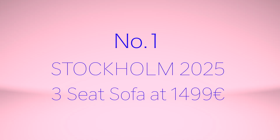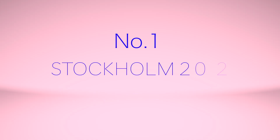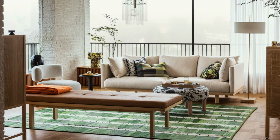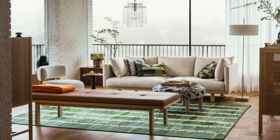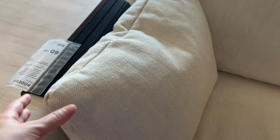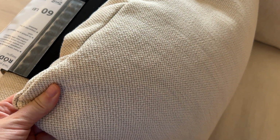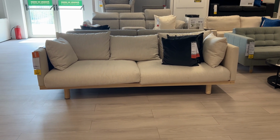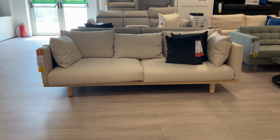We arrived at number 1, the most expensive 3-seat sofa from IKEA. This version of Stockholm feels sophisticated and timeless. Japandi minimalist style. The cotton linen blend cover is beautifully textured, and the exposed wooden frame adds elegance. Practical touches like washable covers mean you can actually live comfortably without constant worry.